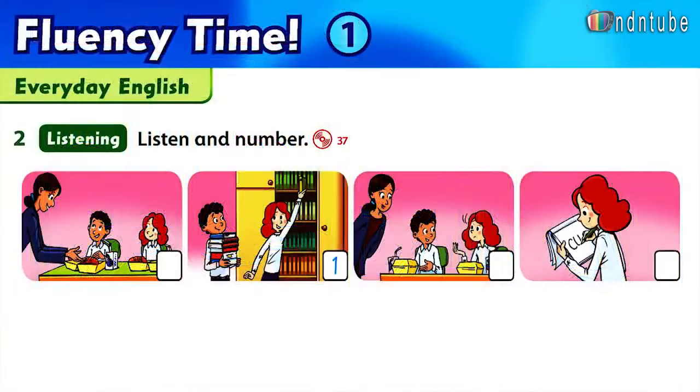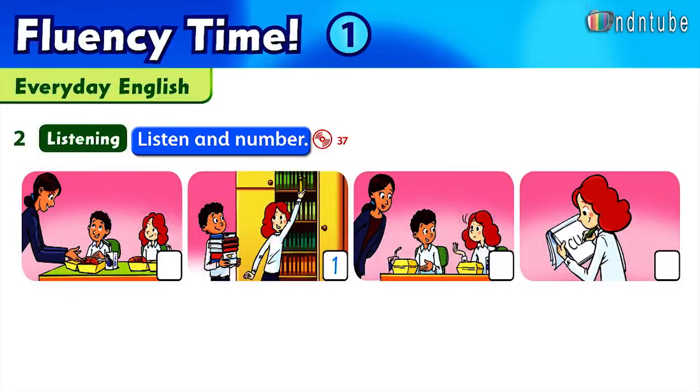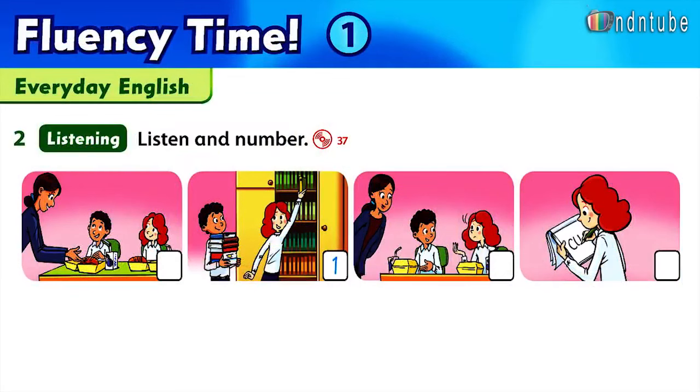Listening 37. Listen and number. 1. What's this in English? It's a cupboard. 2. Can you spell it, please? C-U-P-B-O-A-R-D. Thanks. Cupboard, right? That's right.